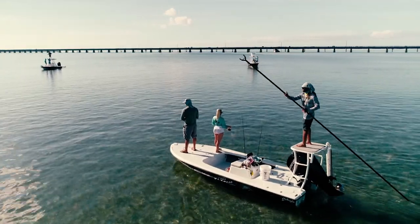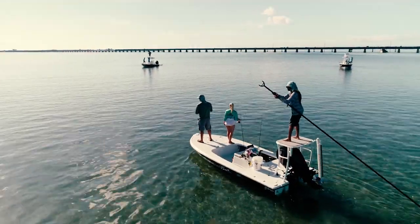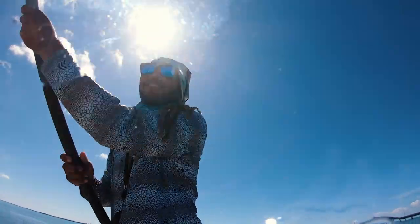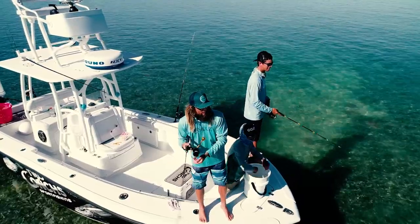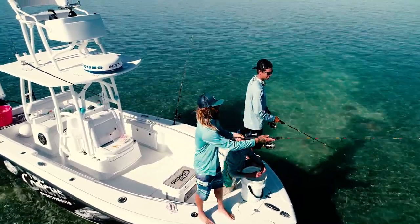So, I'm going to start fishing these edges now on the flats. It seems like lately these bonefish have been sitting a little deeper. They're not so much right on top of the flat where they normally are. They're sitting in this deeper edge, so we'll start fishing the edges and see how it goes from there.